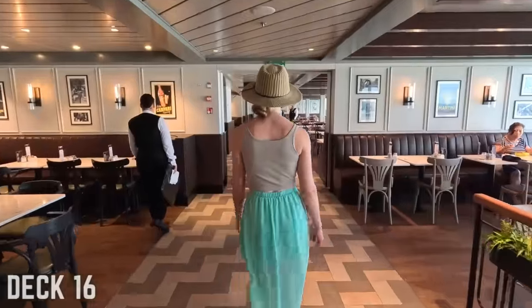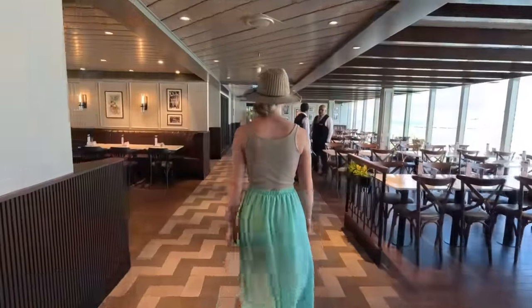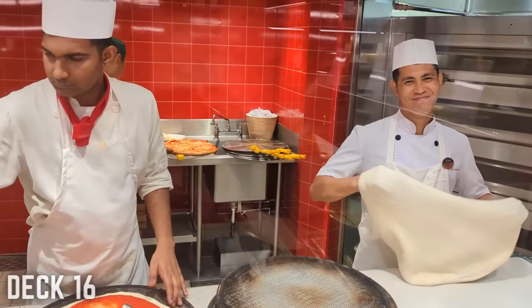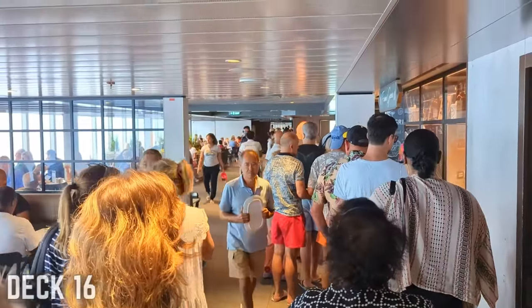Just like our prior MSC cruises, we found the buffet on the Seascape to be the least busy near the far back of the ship, while still offering the majority of the food items that you can find in the busier parts of the buffet.